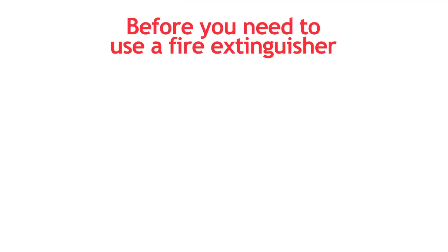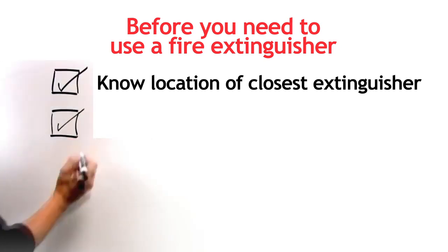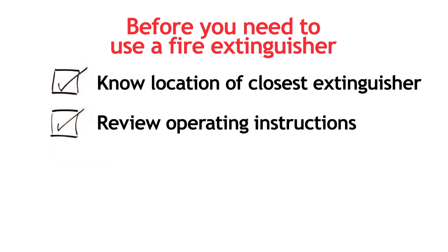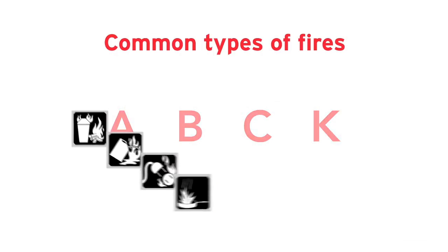Alert! A portable fire extinguisher can control a small fire before it has a chance to spread. Before you ever need to use a fire extinguisher, know where the closest extinguisher is located and become familiar with the operating instructions.